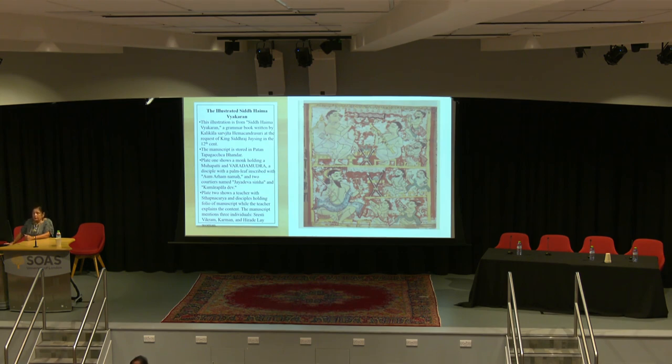This has two plates, two compartments. The upper compartment is from Siddha Hemma Vyakarana, a grammar book written by Kalikal Sarvagya Hemchandracharya Suri. This manuscript is from Patan.